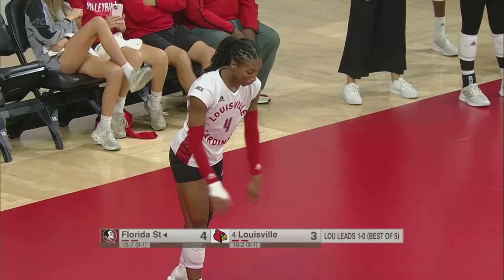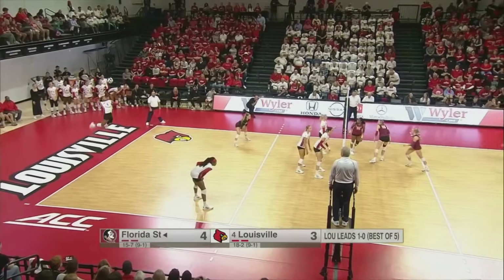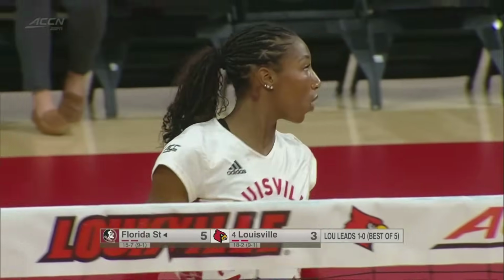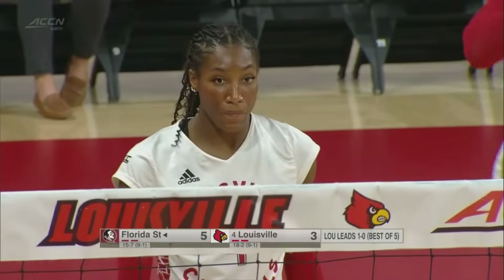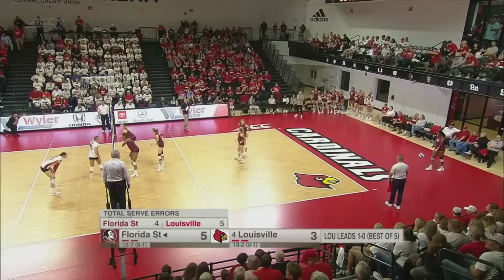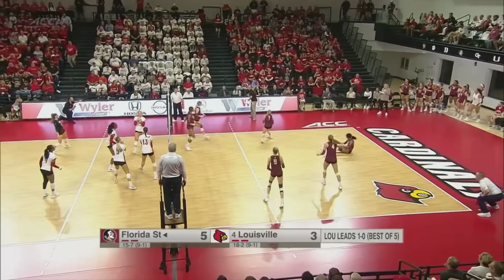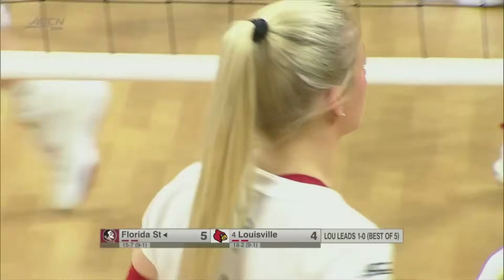Mentioned earlier, Charity Looper should be feeling confident right now, coming off of a phenomenal game against Virginia Tech. 20 kills, a season high for her, hit 390, and had a pair of aces, but she's unable to equal that excellence here with a service error to give the point back to Florida State. And on we go with the score at 5-4. Florida State with a 1-point advantage. There's Anna DeBeer doing what she does best.